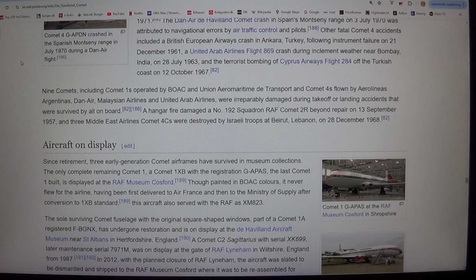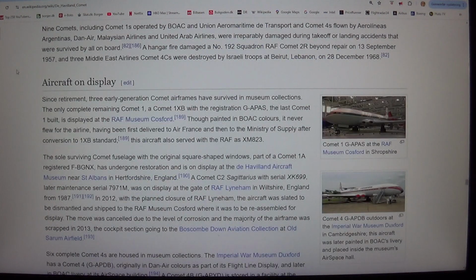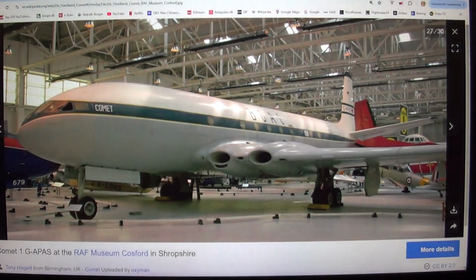9 Comets, including Comet 1s operated by BOAC and Union Aéromaritime de Transport and Comet 4s flown by Aerolíneas Argentinas, Dan-Air, Malaysian Airlines and United Arab Airlines, were irreparably damaged during takeoff or landing accidents that were survived by all on board. A hangar fire damaged a No. 192 Squadron RAF Comet 2R beyond repair on the 13th of September 1957, and 3 Middle East Airlines Comet 4Cs were destroyed by Israeli troops at Beirut, Lebanon, on the 28th of December 1968.